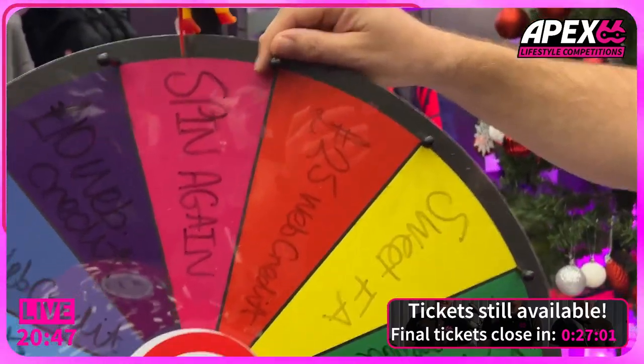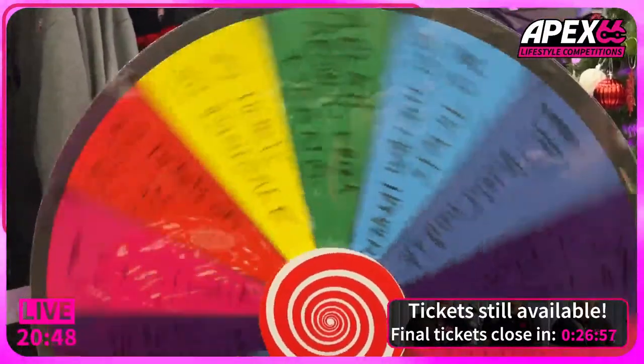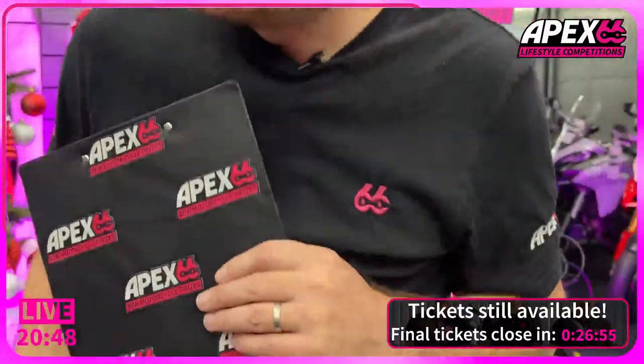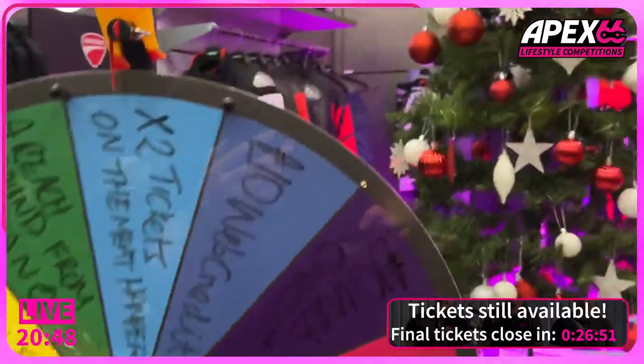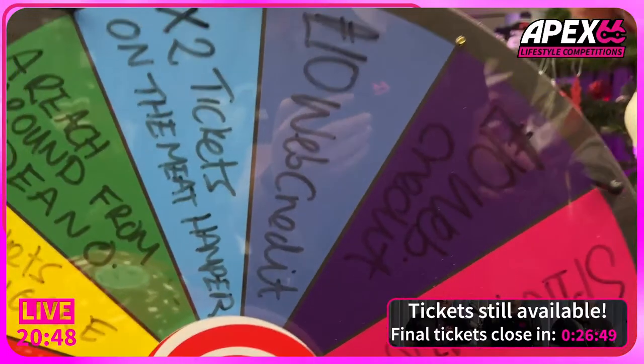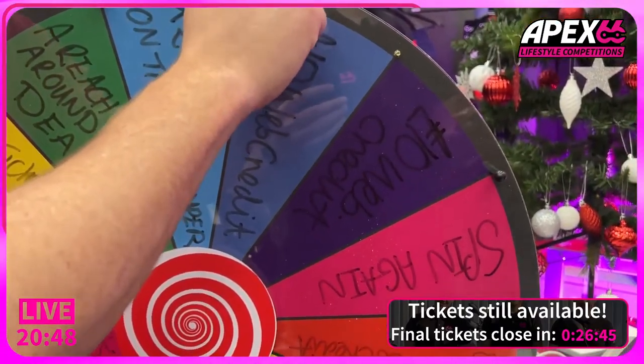Laura Wright is next. Best of luck, Laura. She's not wrong. Oh. You've got one of your stoppers, mate. And that one. Two tickets on the meat hamper. Hope you like meat. Let's screw these back in then, shall we?